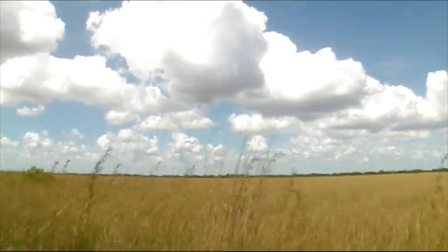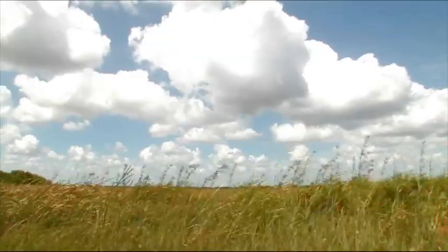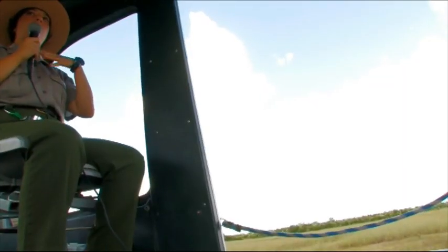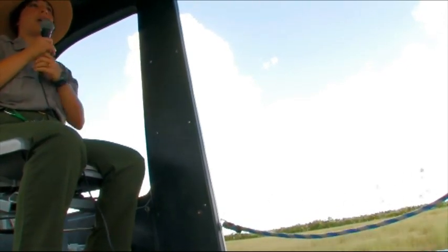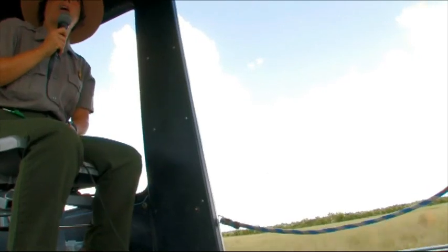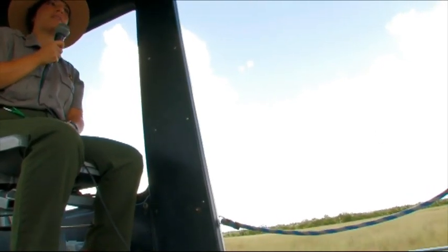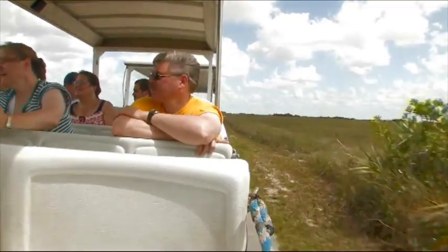Here at Shark Valley, you're going to find yourself immersed into a sawgrass prairie. The Shark River Slough here is basically the heart of the Everglades, because without the water that flows through this area, the southern end of the park and the Gulf Coast areas would not receive the amounts of water that they need. So we are going to be making our way down to the observation tower.